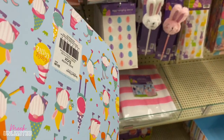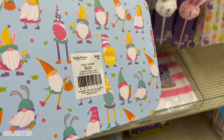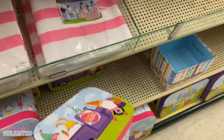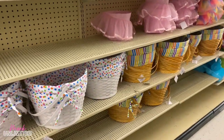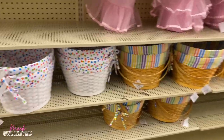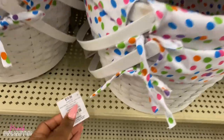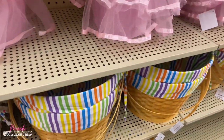These are boxes. They're priced at $9.99. Let's have some gnomes on here. It's cute. And they're starting to bring out some Easter baskets here. This one right here is $15.99. This one is $15.99 as well.